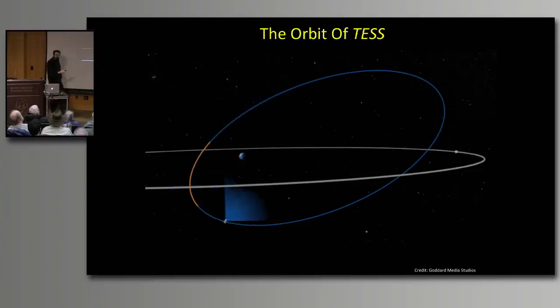It takes about 2 weeks for the spacecraft to go all the way around one orbit. So it does one pass, downloads 2 weeks of data, does another loop, downloads 2 more weeks of data, and then it moves on to a new part of the sky. And currently, TESS has just begun its 7th section of the sky. So it's about halfway done with the first year of the 2-year prime mission, just so everyone's aware of what the status of the spacecraft mission is.